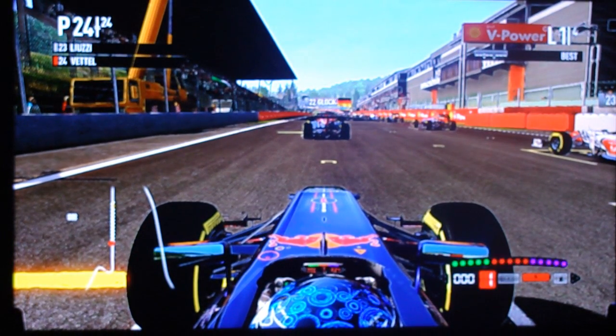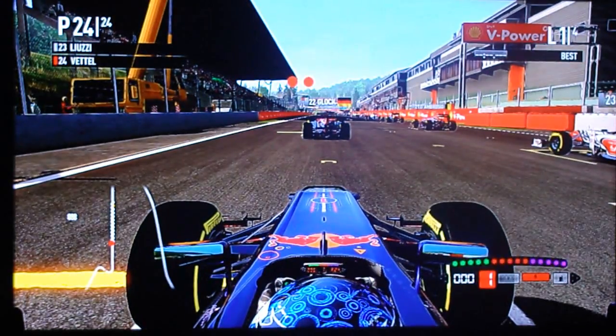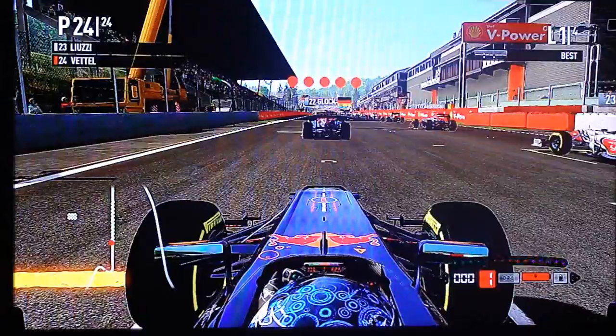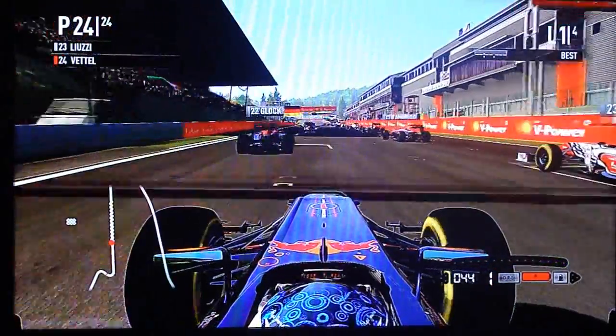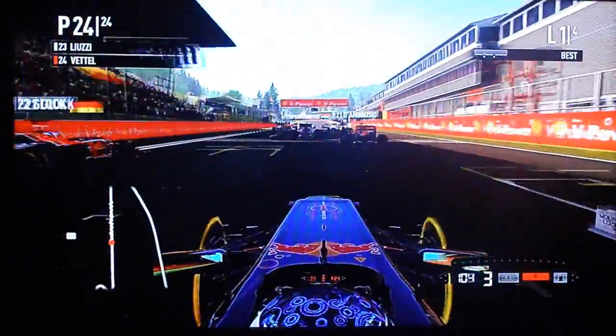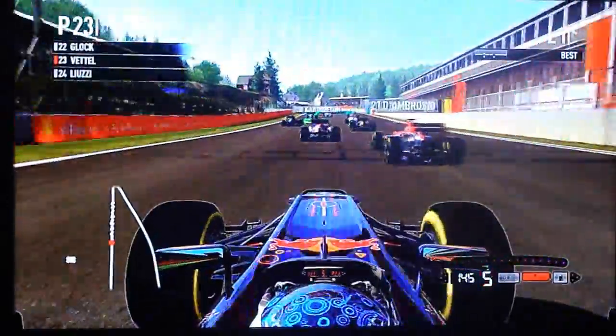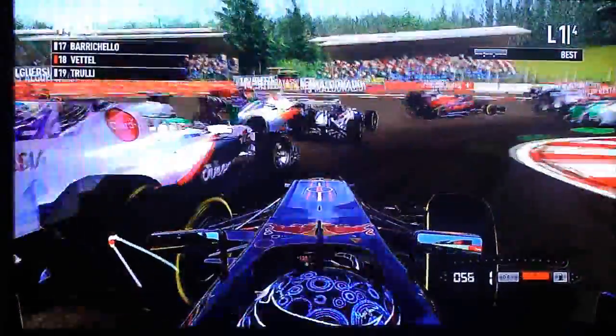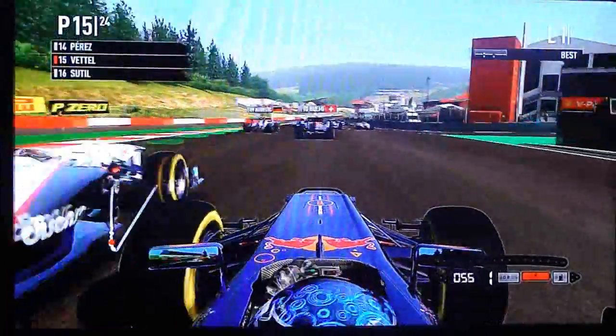Let's do this. So we've got HRT on the right and two cars ahead of us, Glock and D'Ambrosio. Lutzi's on the right now. We're going to try and take him now. We're going to cut through. Just lay back a bit, see where to go. We're going to cut in this space, and Perez has come with us.